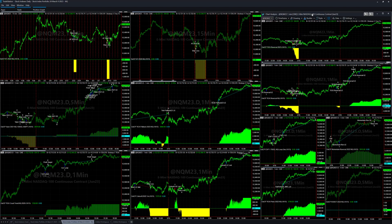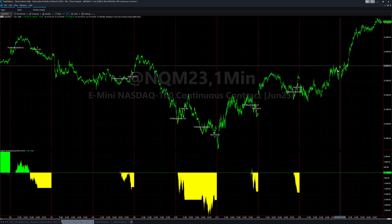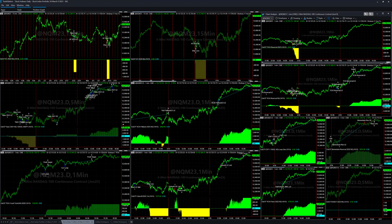Yesterday after I made the video, I thought, we're due for this kind of a day, kind of a giveaway right here with this move and this move into the close. I thought the market would trade up to 12,500 yesterday. It did not. And so I kind of anticipated a move like this today, and we did get that move. Good trading on the day.